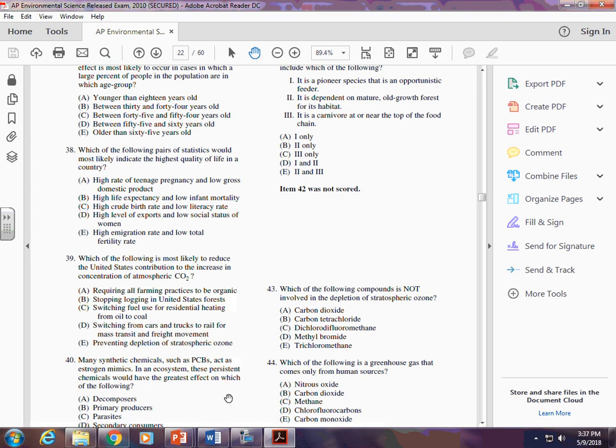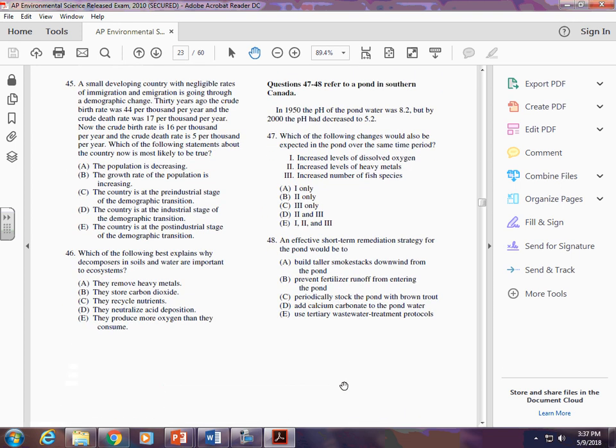Number 48. Number 48 says an effective short-term remediation strategy for the ponds. Oh, and it gives you some background information. In 1950, the pH of the pond water is 8.2. In 2000, it had decreased to 5.2. So obviously, we're understanding that the pond is becoming acidic. How could we help? Not by building taller smokestacks. That's not helping. Still putting, I'm assuming, sulfur into the atmosphere, which is causing acid rain.